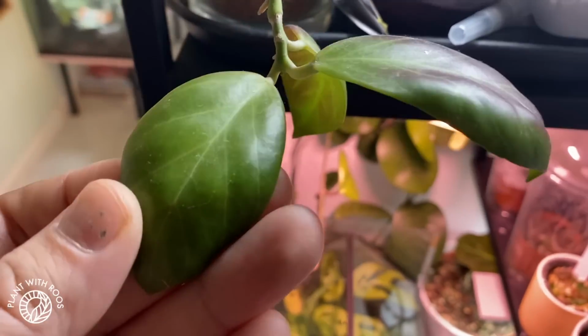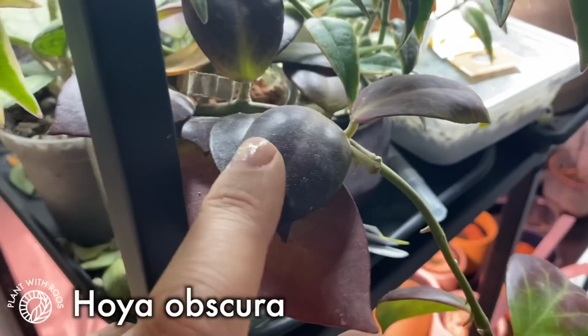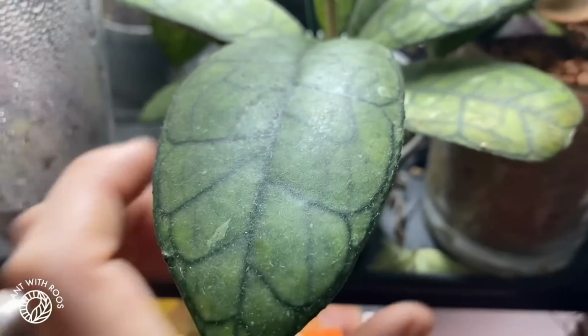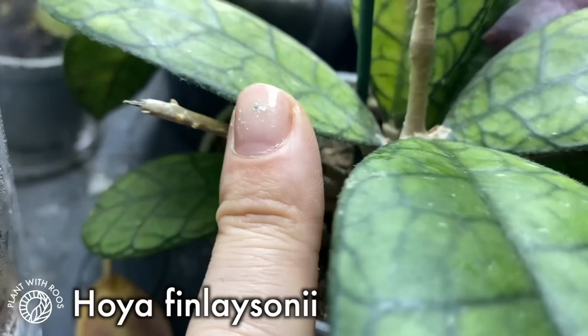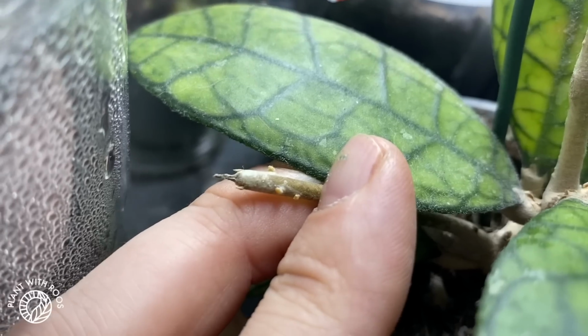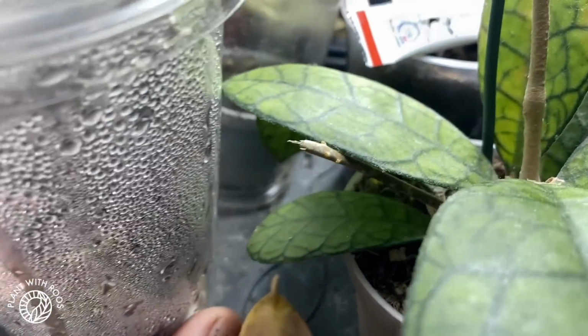Down here we have Hoya obscura, also hasn't grown in months. And the main plant of the finlaysoni that I love. This one has grown a bit, but then again, you see, there's a new stem and then it dies back. That's how it goes with flat mites.